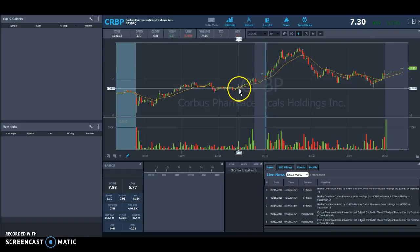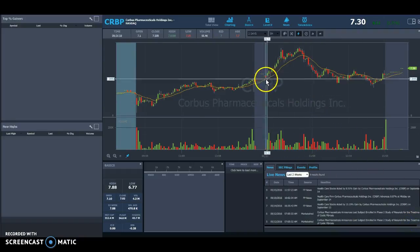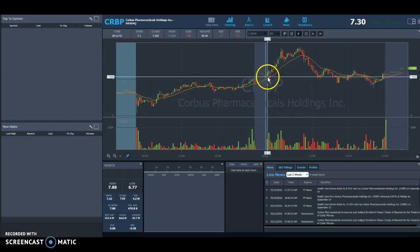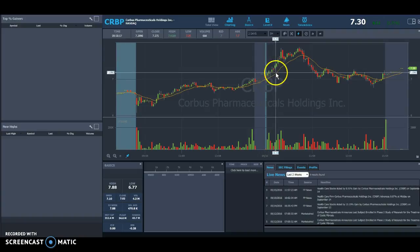Now let's just talk about that for a second. You can see back at this low period here where the 5 and the 15 cross, the 5 and the 15 have been moving up and getting stronger, and they're moving apart, which is a strong chart pattern for me. This comes down, just touches the 15 EMA, so I stay long. And then I actually go long here when it goes above this level, above 7.25.